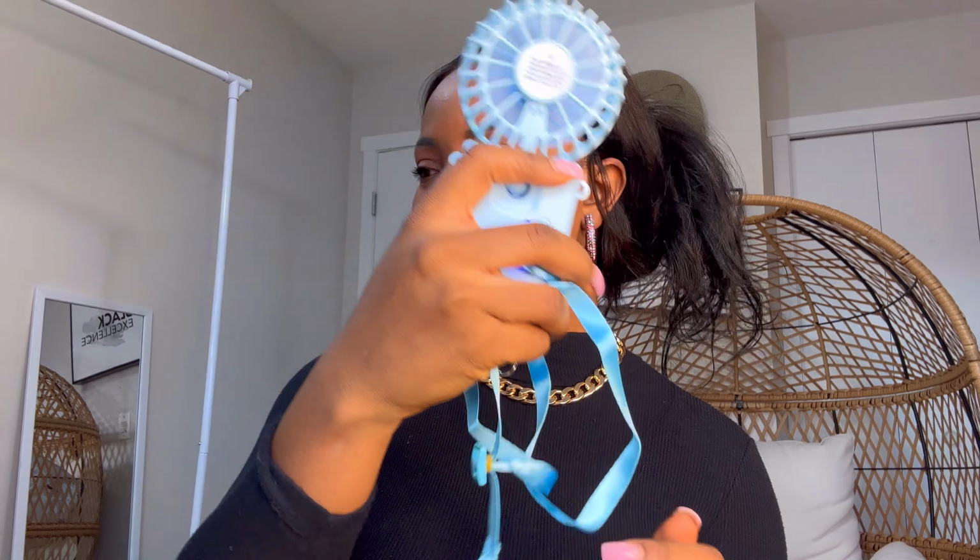But this is a must have. This is so nice, and it's very powerful for a little thing like this. It's actually very powerful, and it's so cute in my favorite color too. I love this. For vacation, it gets really hot.